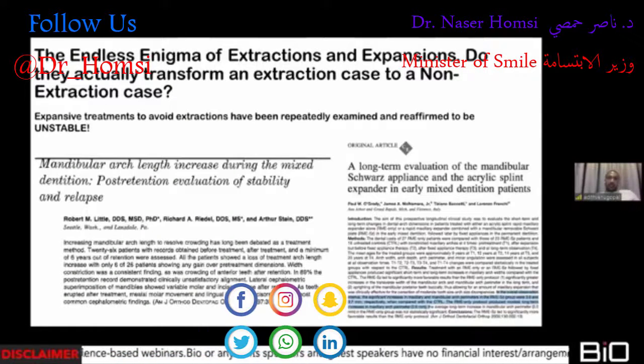Now, let's get on to the evidence which revolves around extraction or non-extraction, coming to such claims with self-ligation brackets. So the endless enigma of extractions and expansions: do they actually transform an extraction case to a non-extraction case? Dr. Little and Riedel, these papers that I'm going to be showing you are landmark papers, highly cited, and they are the ultimate truth, because the study has been done in a very, very robust manner.